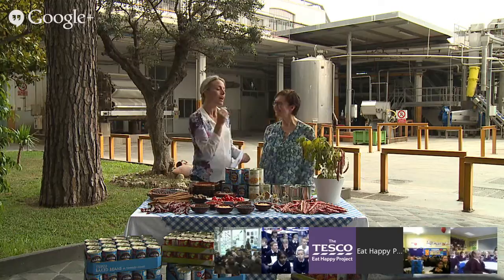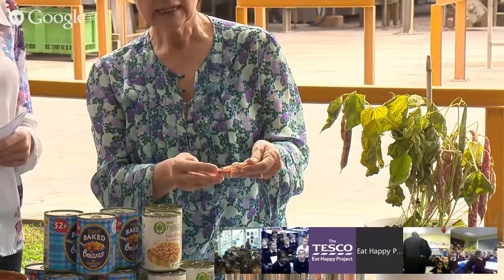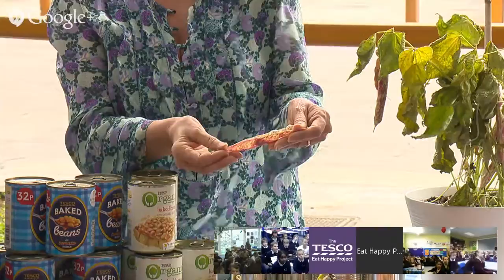But it's quite small, isn't it? Yes. The plant? It's a plant like this. It's rather small. And the pod. You can open the pod. There are the beans inside. In every bean, there is everything that's needed to grow a plant.